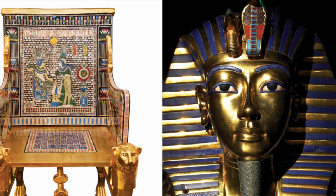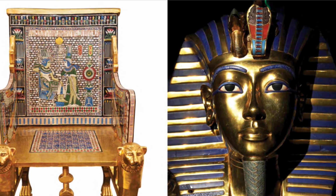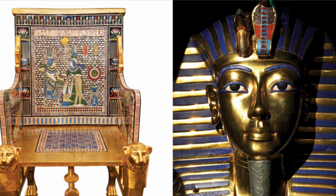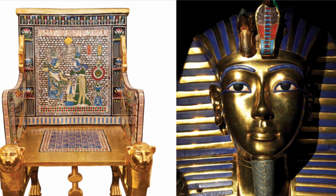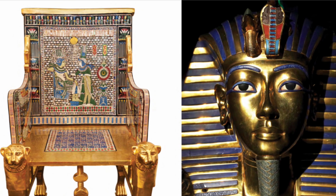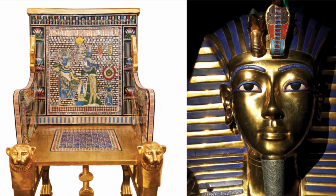Looking around, Carter and Carnarvon saw ancient Egyptian art pieces of great beauty, some unlike they had ever seen before. These were priceless, not only for the gold and jewels all over them, but also because they would give new clues to the religious beliefs and way of life of the ancient Egyptians. Then, one of Carter's assistants called, "There's another door!" Sure enough, there was another, smaller room filled with more objects.